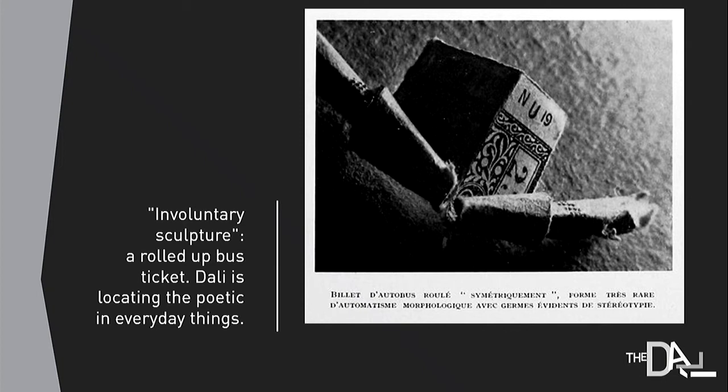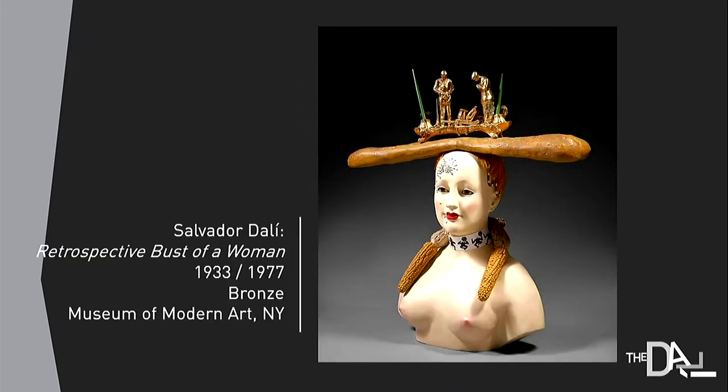And so here you have just a rolled up ticket that Dalí has photographed at such a close level that it suddenly becomes a sort of extraordinary, almost Art Nouveau type of object. And so again, there's sort of a location of the poetic in everyday life that we're blinded to.